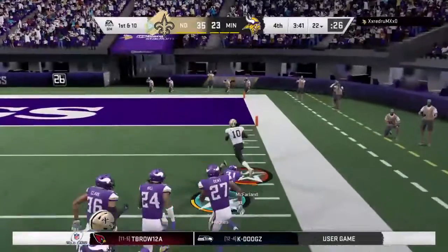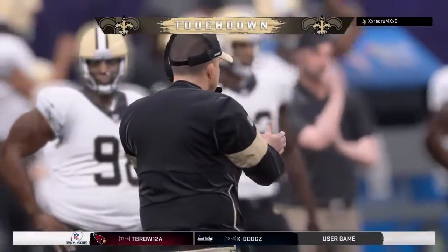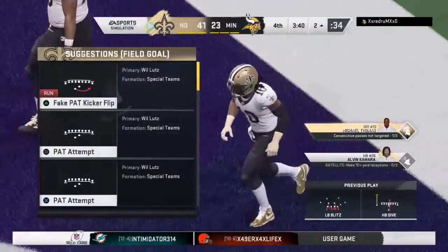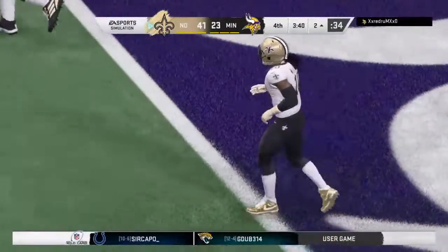And now off to the races, down the right side. Touchdown, New Orleans. A great play there. 78 yards. And the Saints able to stretch that lead out further.